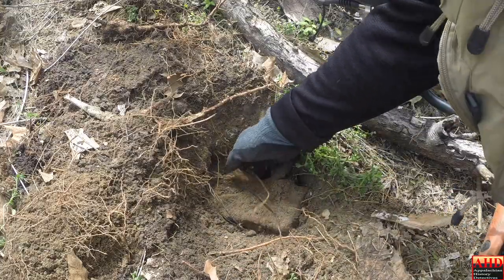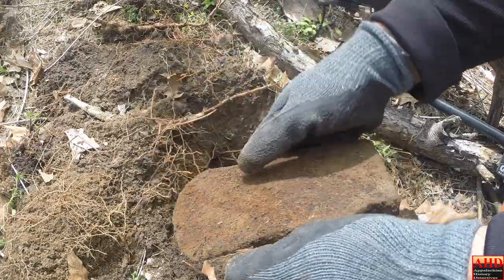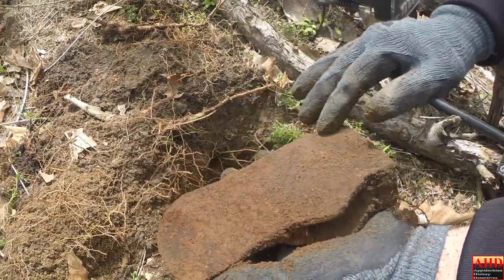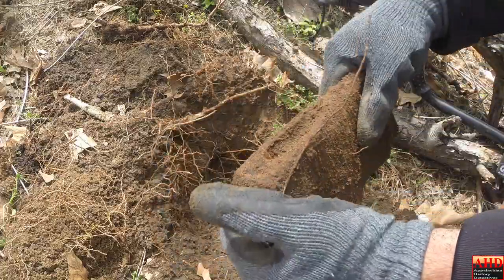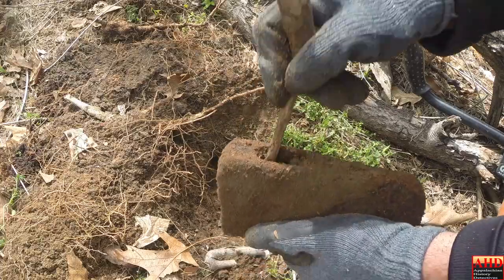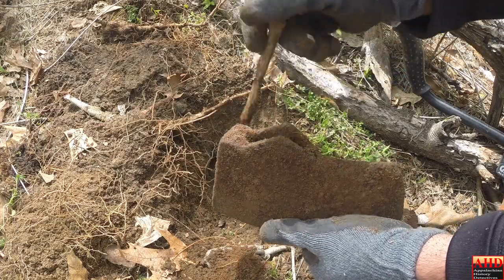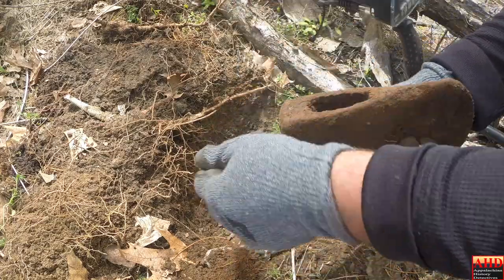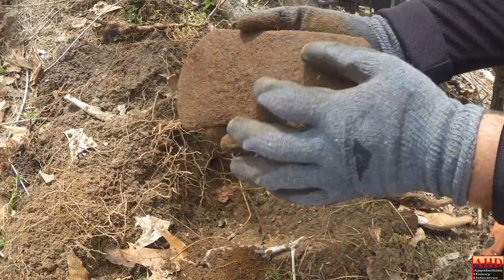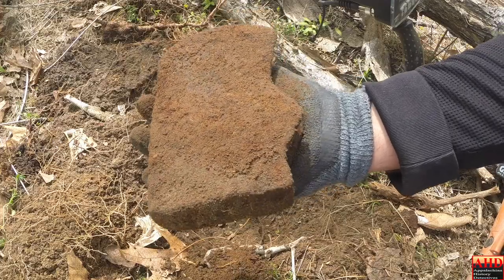What do we got here? Ooh, that's a good find right there. That's a real good find right there. Look at that. I think we can restore that. All right. That's a real good find. Looky there. Wow, what do you guys think of that? That's a real nice axe head right there. Real happy with that.